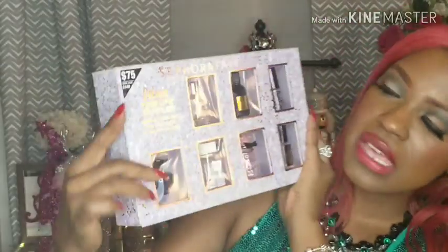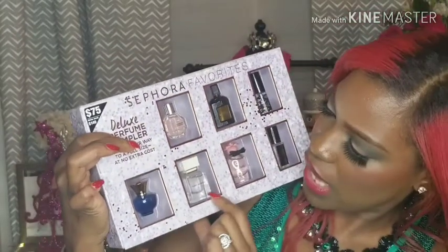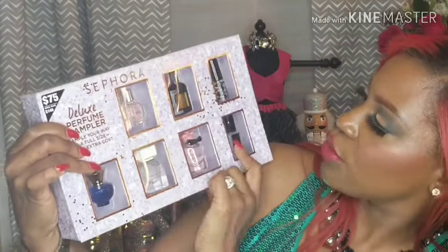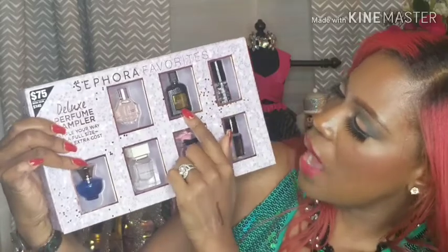Because the women have a set too. Yes, yes we do. So this is retail priced at $75. And you see that we have the Dylan Blue in here. We have the Tory Burch. We have the Dolce, Elizabeth and James, Nirvana, Kat Von D, Tom Ford Black Orchid.